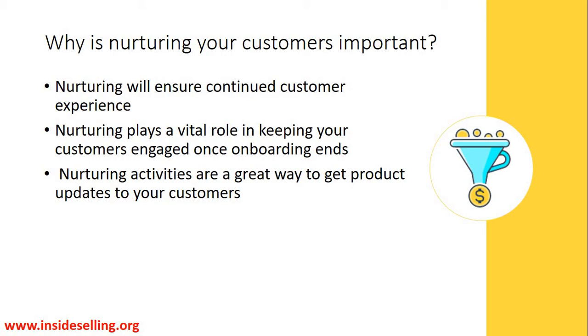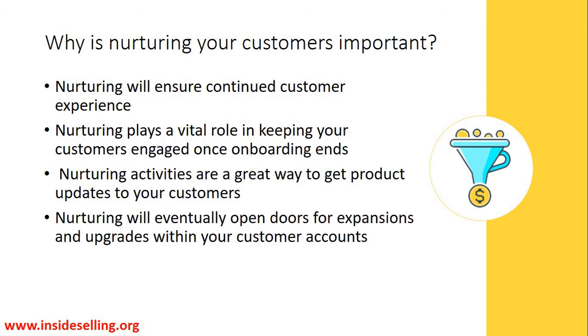Now, how do you achieve that? That's where nurturing comes into play. While you've done some basic groundwork in the onboarding process, you want to make sure that the customer is nurtured once the onboarding process ends. And this is a great way of doing it, and that's a part of the nurturing process. In addition, nurturing will, of course, eventually open doors for expansions and upgrades within your customer account. So it's essential that you carry that out as well.